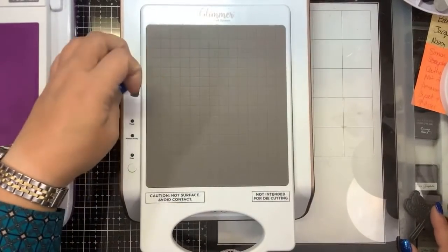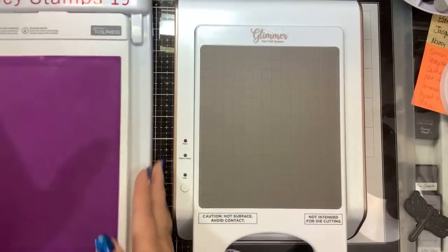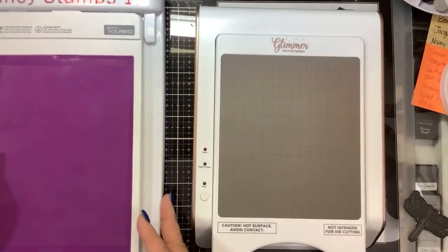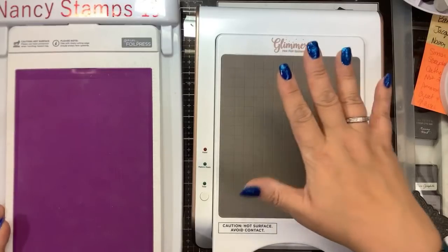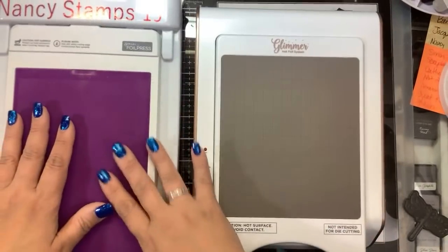But the biggest difference between the two machines is having the ability to control your heat and timer with the Gemini Foil Press versus just kind of figuring it out with the Glimmer, and what kind of die cutting system you have. Okay, this machine does have, as Lisa's saying, a bigger learning curve, like the Go Press and Foil versus this machine. This machine is just a little bit easier out of the box to learn and do.